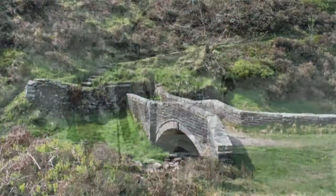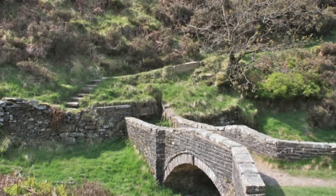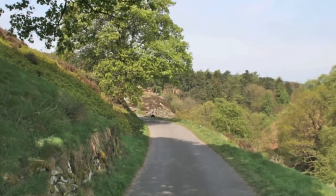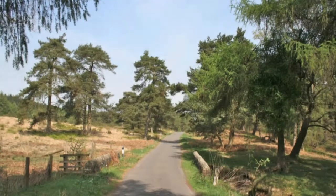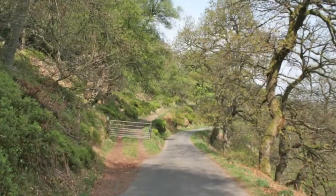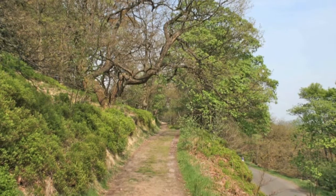From the bridge, retrace your steps along the road, passing the quarry on your left and the steps down to the riverside path on your right. From here, you can either walk back along the road to the car park or take a more scenic route through a wooden gate on the left, opposite the entrance to the riverside path.